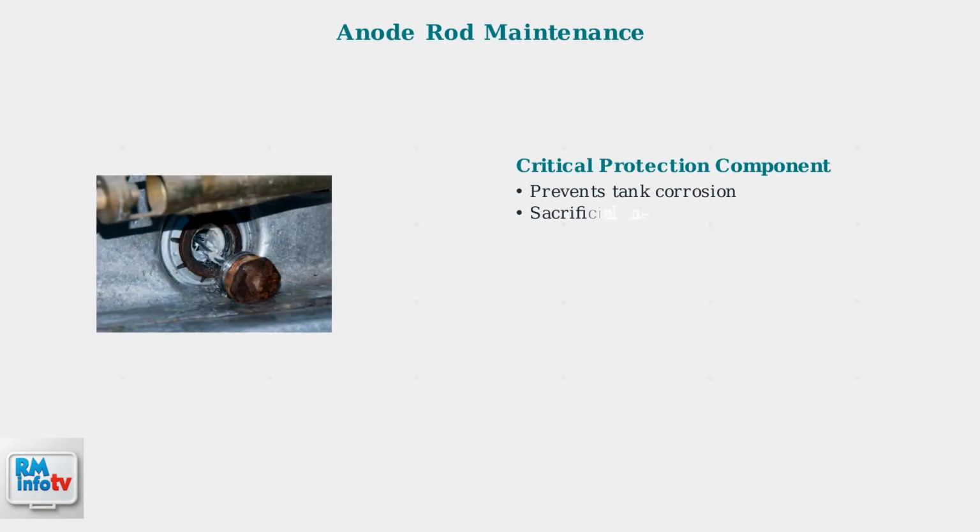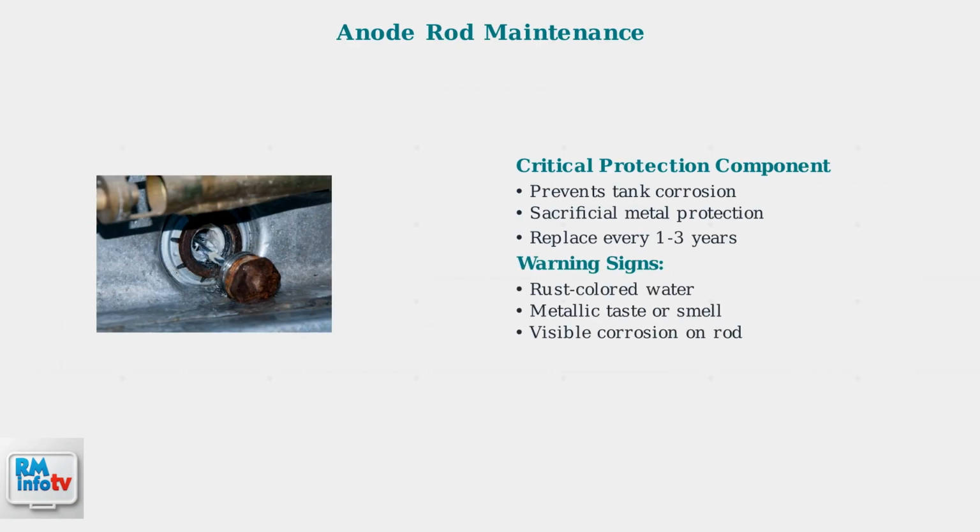The anode rod is your water heater's most critical maintenance component. This sacrificial metal rod prevents corrosion of the tank itself by attracting corrosive elements in the water. Replace the anode rod every 1 to 3 years depending on usage. Warning signs include rust-colored water, metallic taste, or visible corrosion on the rod itself.